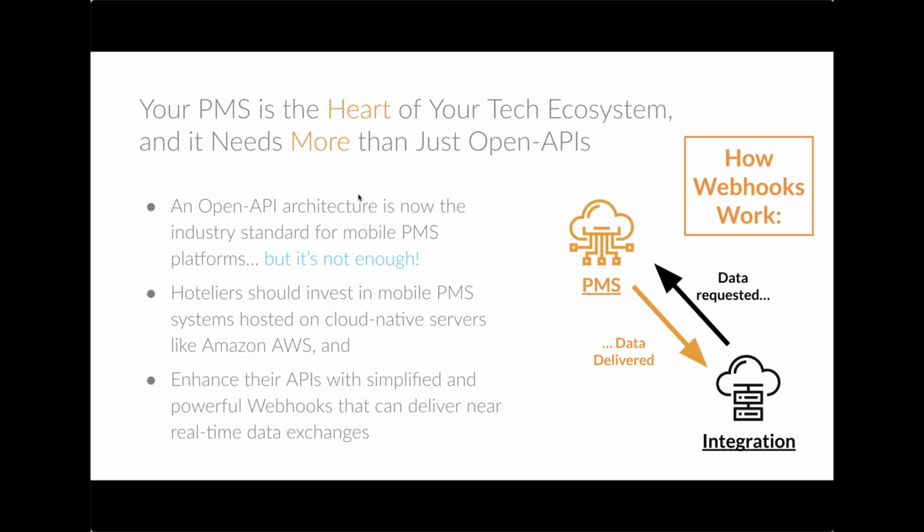So as noted here, an open API architecture is more or less the industry standard for mobile PMS platforms now. But some of the benefits of having an open API architecture are that you are now, as a PMS, not restricting the content that you've captured through your staff to just the PMS. You're now able to exchange those data points, those elements, in a lot more efficient manner with potential integrating partners that allows you to therefore expand your tech ecosystem and allows you to offer more by doing less as an operating staff member.